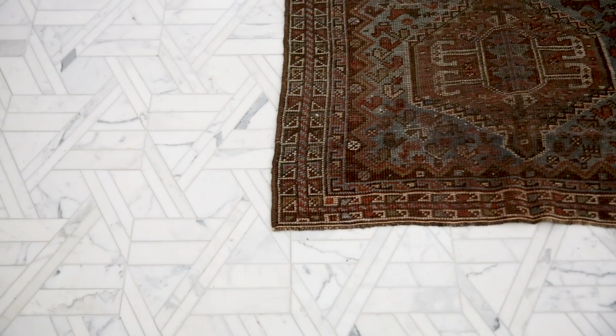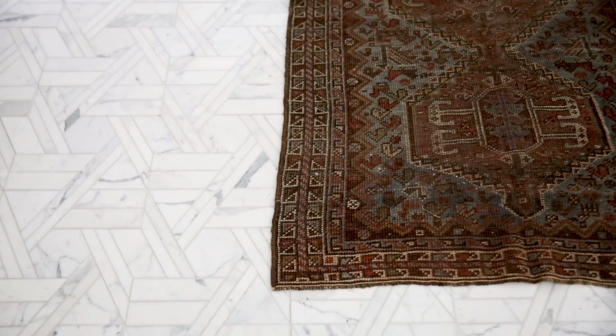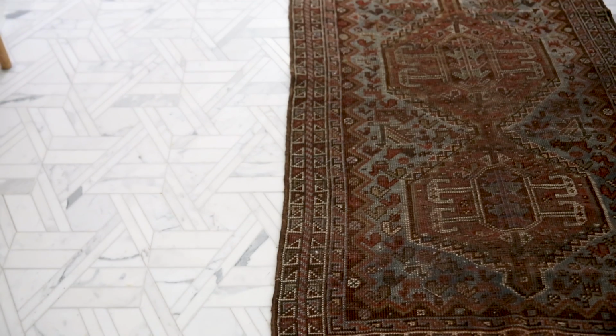We have been wanting to use this floor for a while, and when this project came about, we knew that this was the right place to use it. It's this really cool mosaic that has a modern pattern.